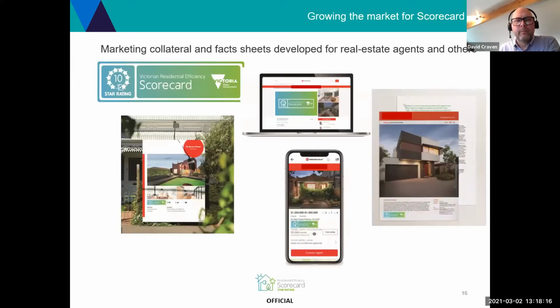As I mentioned, in terms of the market for scorecard, the level of interest continues to grow, and from a range of sectors, and we've developed a range of collateral to support various sectors in the uptake of the tool. It's obviously voluntary, and so anything we can do to help sectors utilise the tool will help with the expansion, the rollout of and uptake of the tool. So here you just see some examples of work we've done with the real estate sector and how scorecard ratings can be incorporated into their collateral when selling or leasing homes.